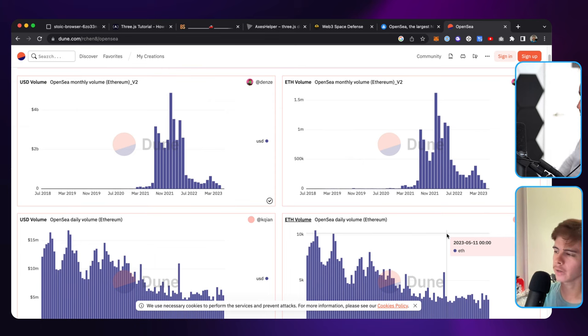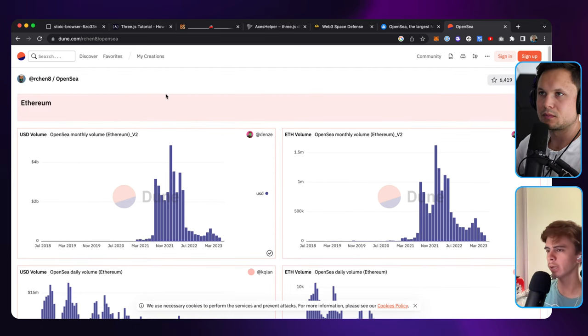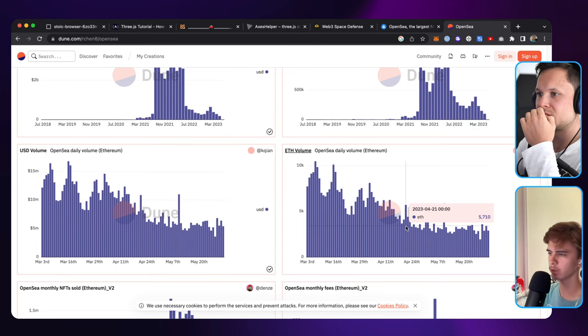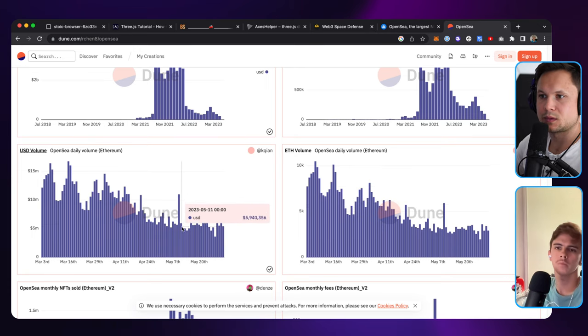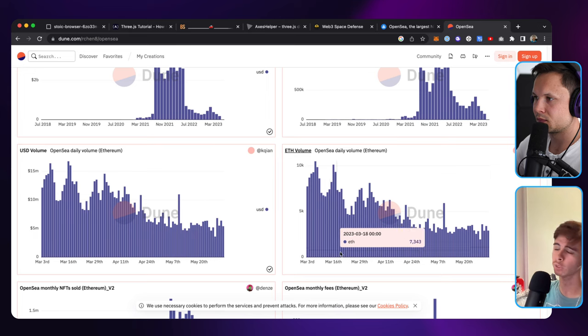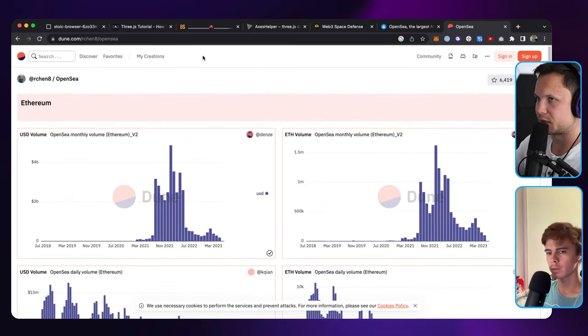You think Blur has more right now? In terms of trading, oh yeah. I think it's going to be way larger in terms of numbers than OpenSea, because Blur is built for traders. There's not as many creators, to be honest. I kind of agree with them. NFTs are really quiet right now. It's super quiet.